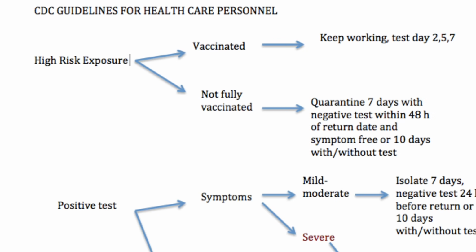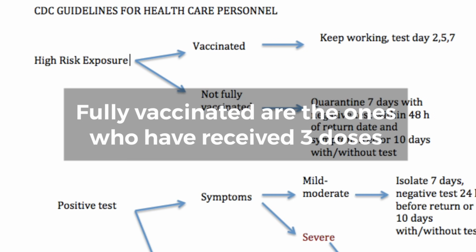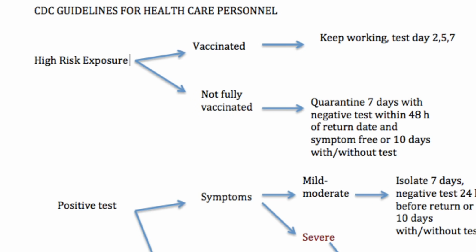Now, there are different protocols for vaccinated versus unvaccinated, or not fully vaccinated, which is 3 doses. Now, for the vaccinated, keep working as long as they have a negative test on day 2, 5, and 7. Now, for the ones who are not fully vaccinated, quarantine for 7 days with negative tests within 48 hours of return date, and provided they are symptom-free, or just 10 days with or without testing.